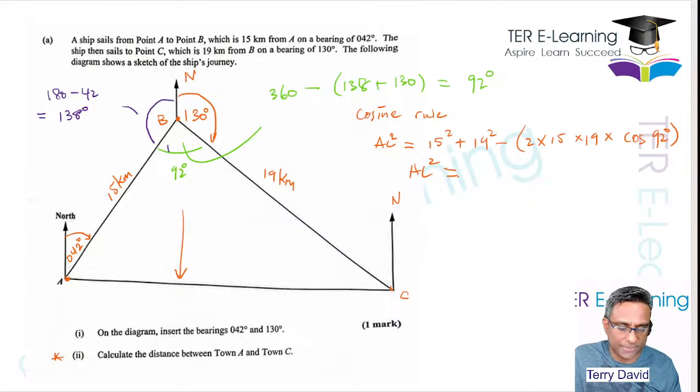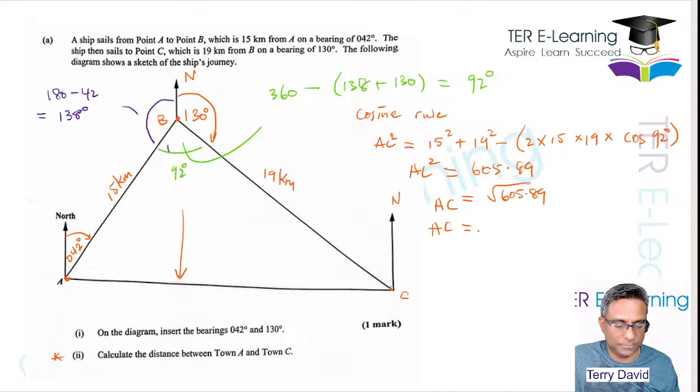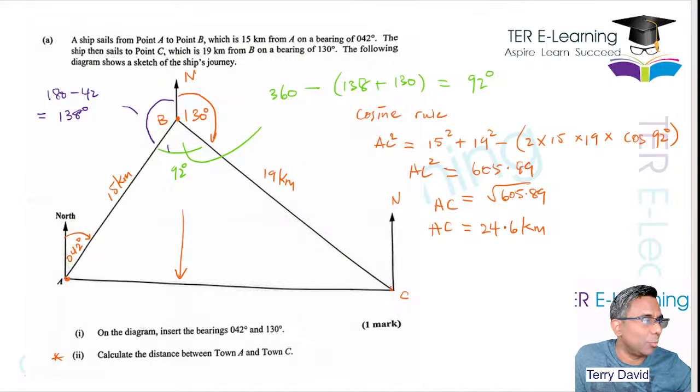Let me double check that: 15 squared plus 19 squared minus 2 by 15 by 19 by cosine 92, close brackets, equal. So I'm getting about 605.89. Therefore AC is equal to the square root of 605.89, which is about 24.6, and this is in kilometers. Surprisingly, they only give you 2 marks for that. And the next part, we want to get the bearing. This one is 3 marks, so it's a little more.